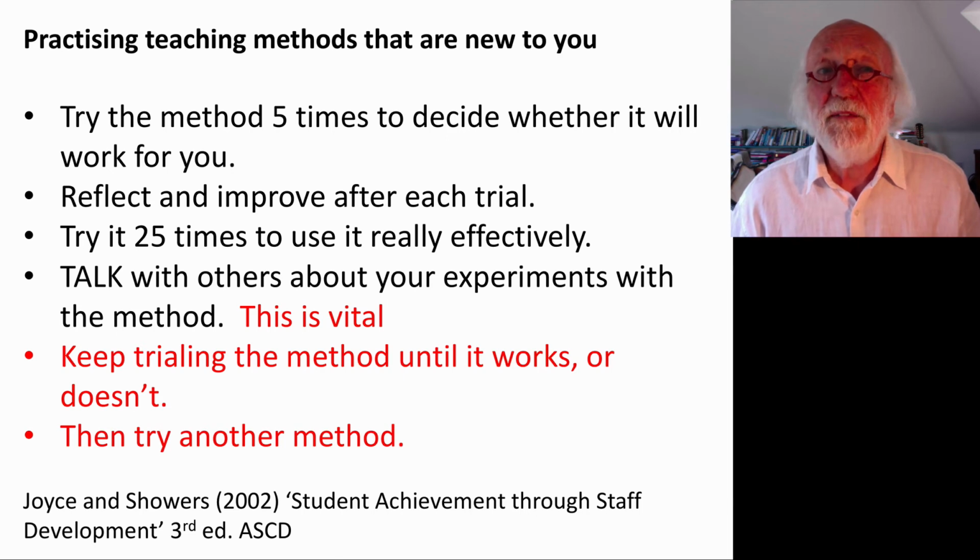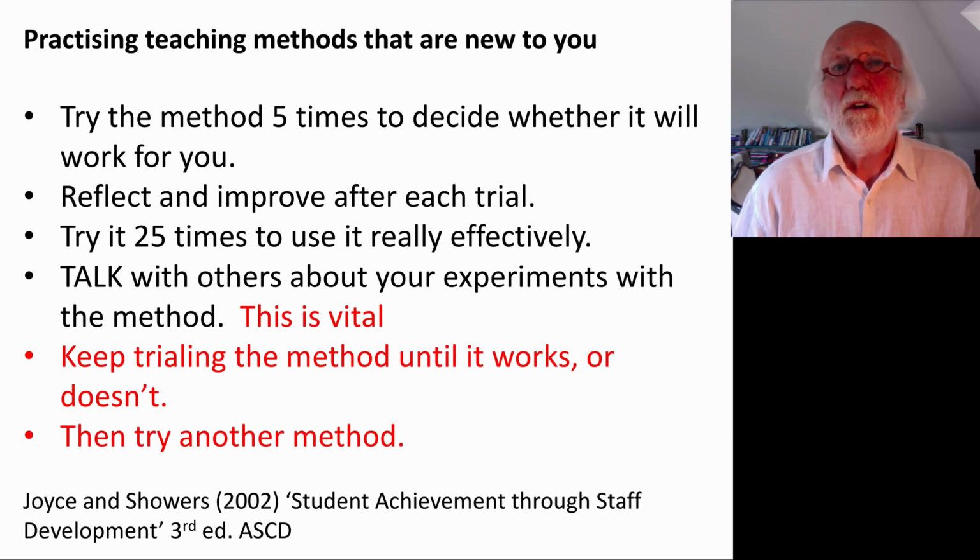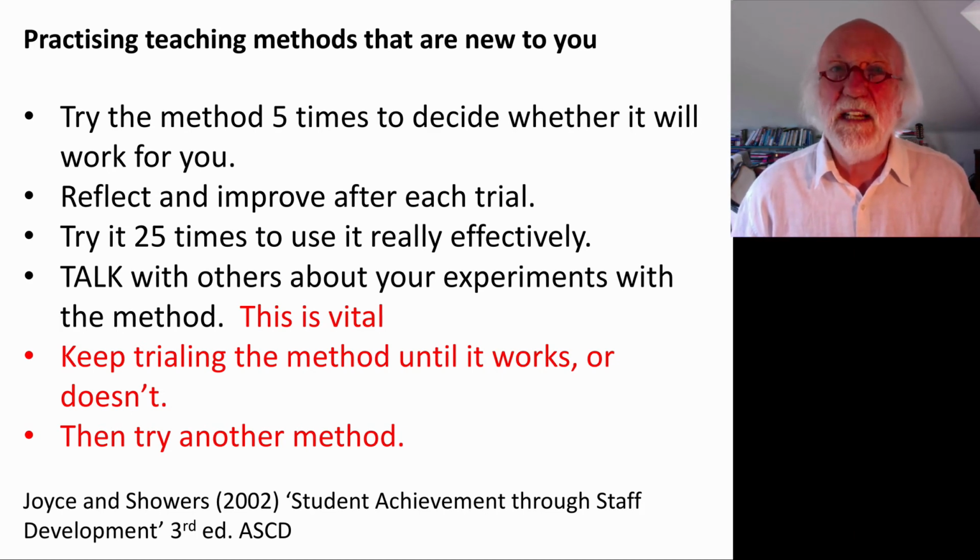How should you practice with new teaching methods? Try the method 5 times or so to decide whether it will work for you and your students. Reflect then and improve after each trial. What didn't go so well? How could you fix that? What went well? Could you make it go even better? After about 25 times, your improvements will mean you are using the method reasonably effectively.